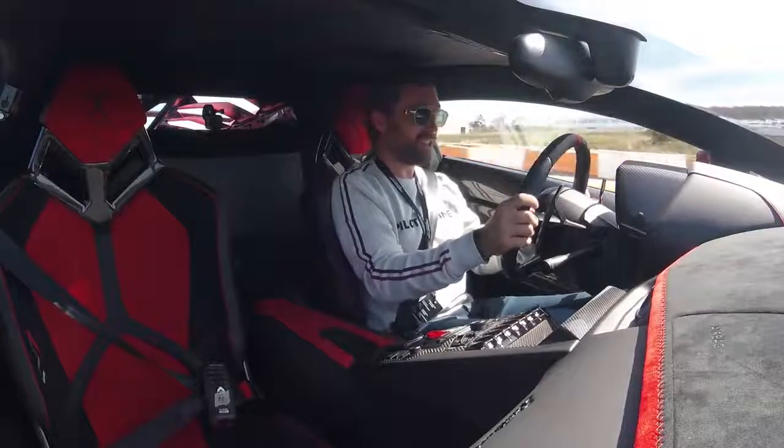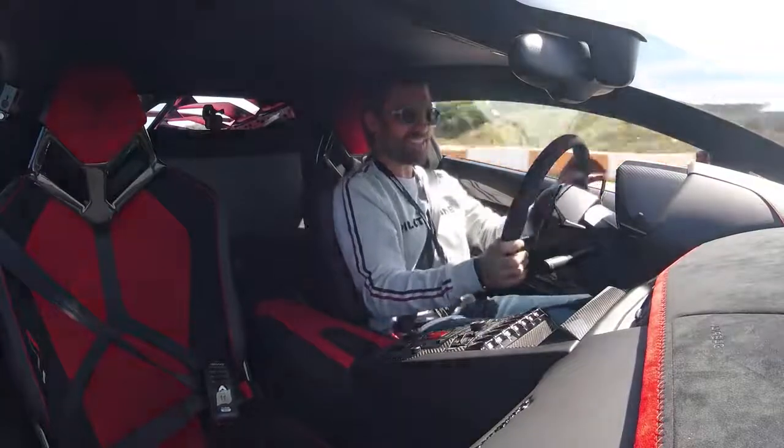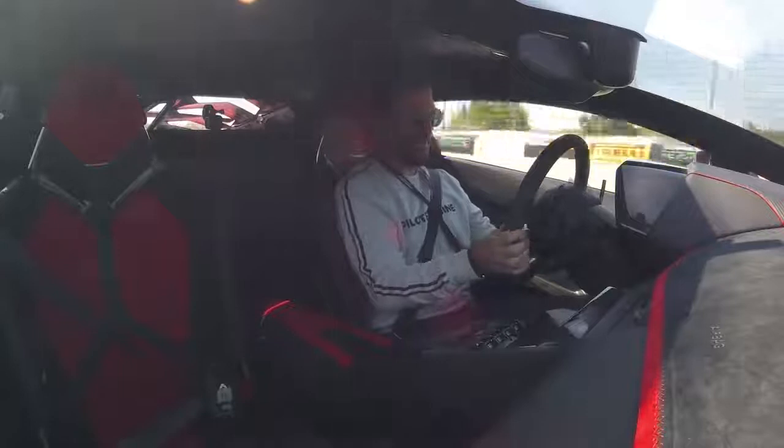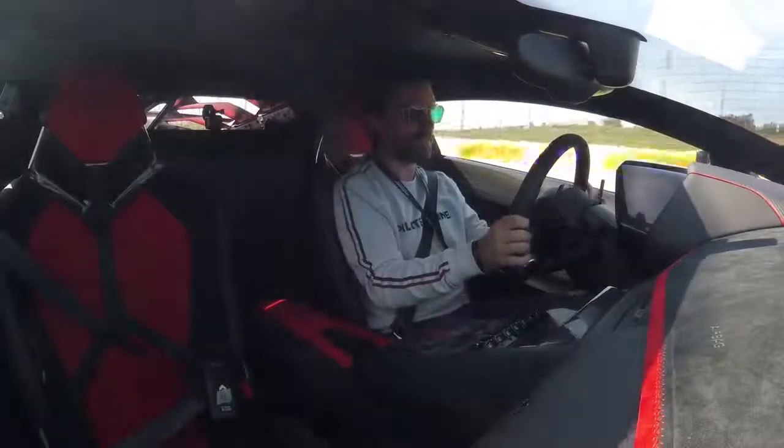And do you know what? I'd actually consider this car. In the past, Aventadors have evaded my garage mostly because of the gearbox.